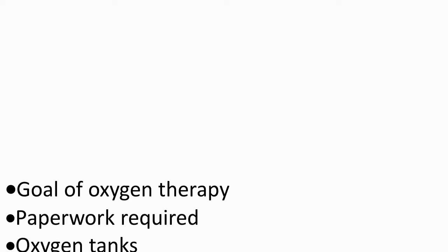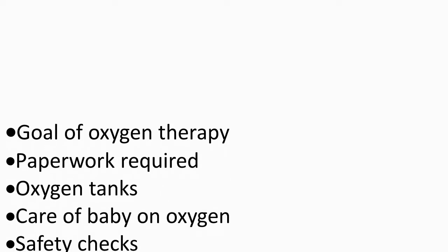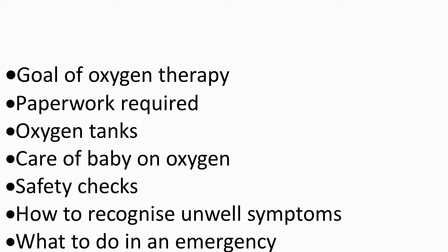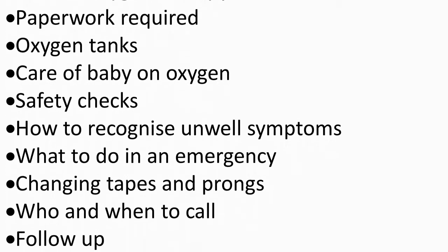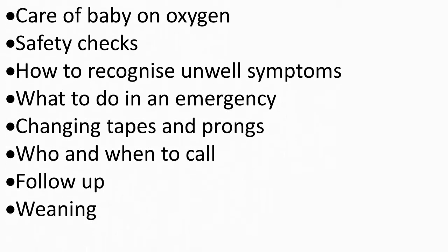The things we'll cover today include the goal of oxygen therapy for your baby, the paperwork required, the oxygen tanks, the care of your baby on oxygen, some safety checks, how to recognise if your baby is becoming unwell, what to do in an emergency, changing the tapes and prongs, who to call and when to call, and follow-up and weaning.